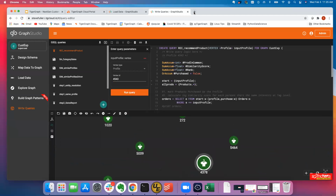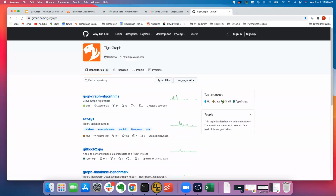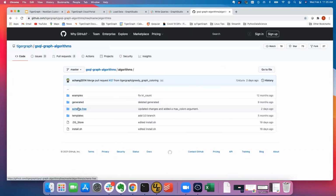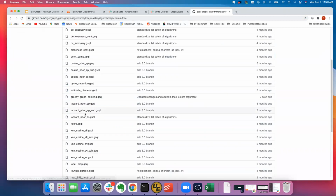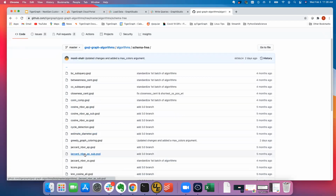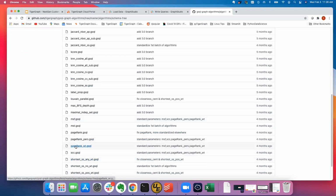Last but not least, I'll point you to our GitHub site. We have a list of graph algorithms. All of them are open, available. You can test these out in your TG Cloud instance, but there are about 9 different graph algorithms that we provide, from betweenness to connected components, cosine similarity, estimated diameter, Jaccard similarity, shortest path, page rank.